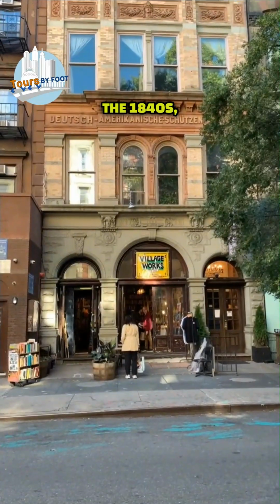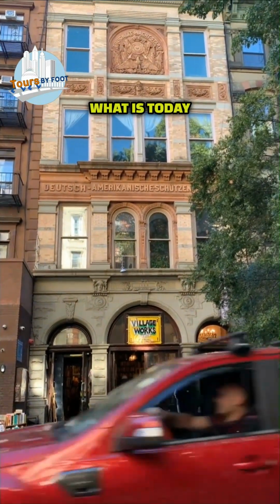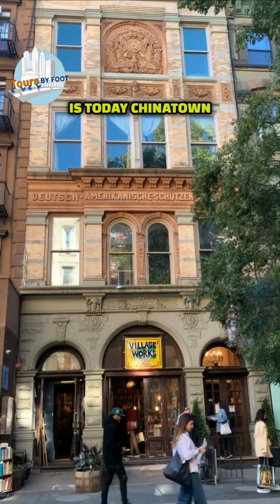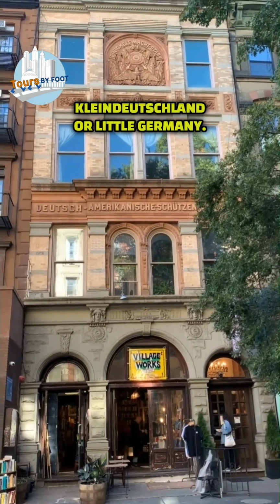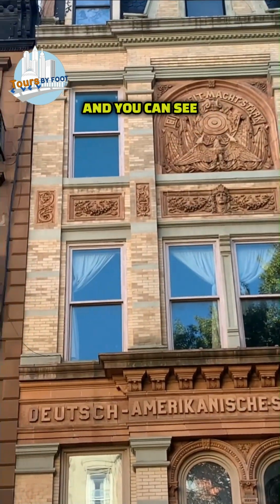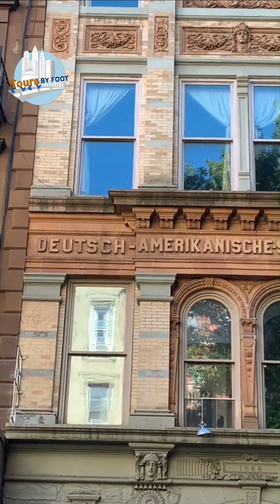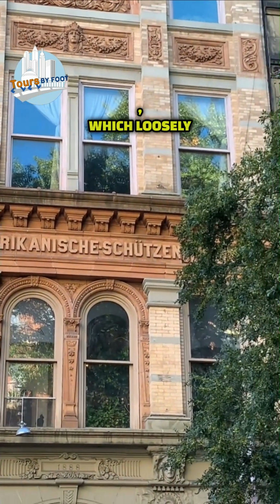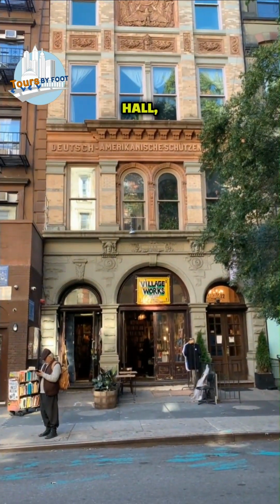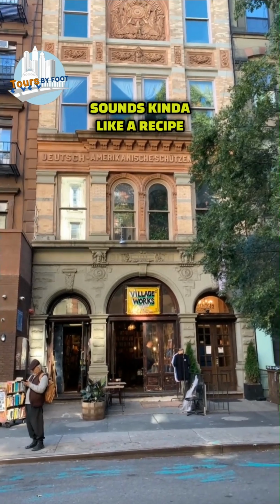Now when we get to the 1840s, we get the first big wave of immigration from what is today Germany and Austria. And this stretch of St. Mark's Place and a lot of what is today Chinatown were known as Kleine Deutschland, or Little Germany. This building is a leftover from that time period. And you can see up here it says Deutsche Amerikanische Schützengesellschaft, which loosely translates as the German-American Shooting Club. There was a beer hall, a bowling alley, and a shooting range inside. Sounds kind of like a recipe for disaster.